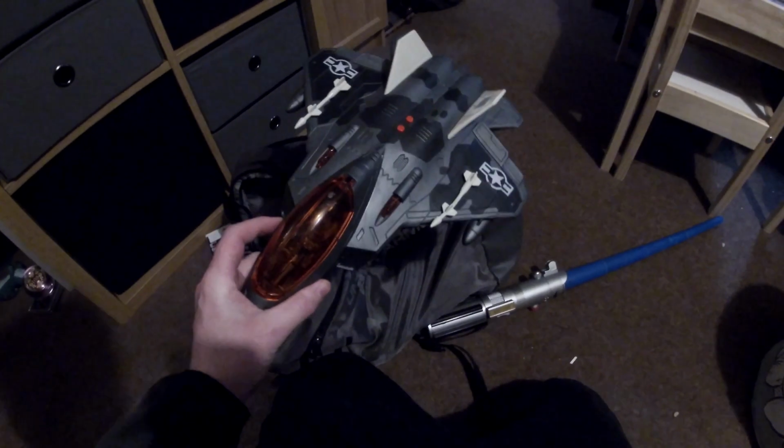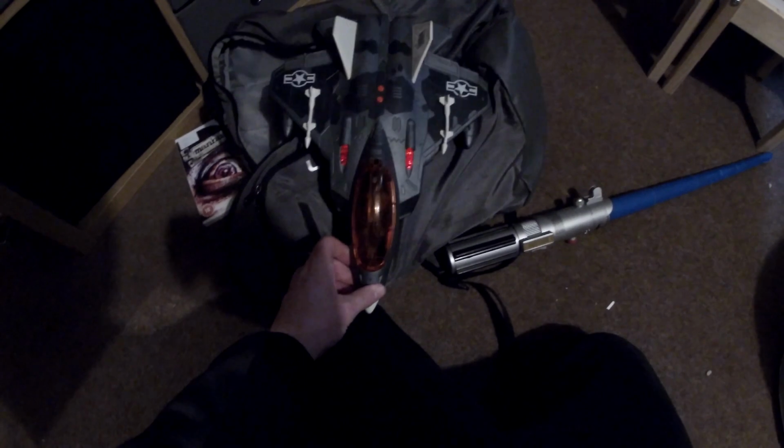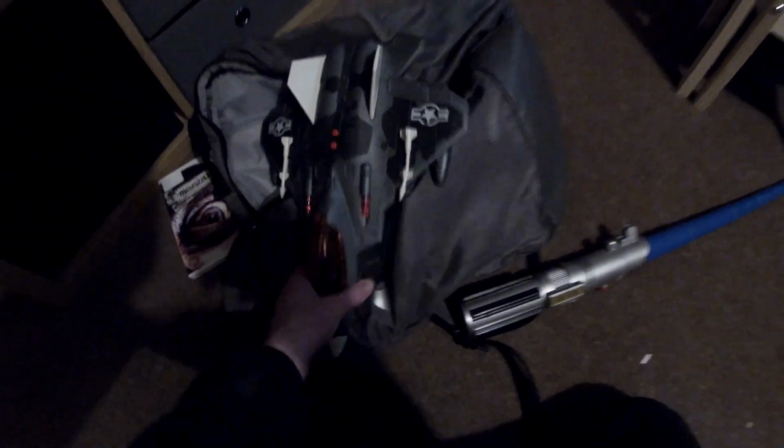And this is May 2008. If I can get it out. I did a very, very quick search in the shop and saw someone in the States selling this for 30 odd quid. So you got some lights, you got sounds. The only thing is that missile there is a little bit squiffy.